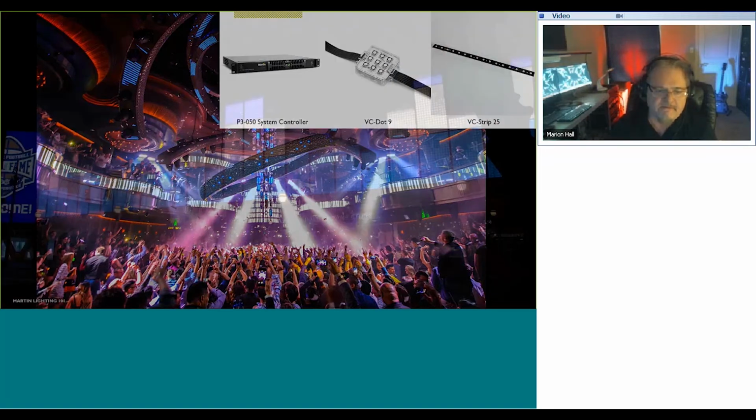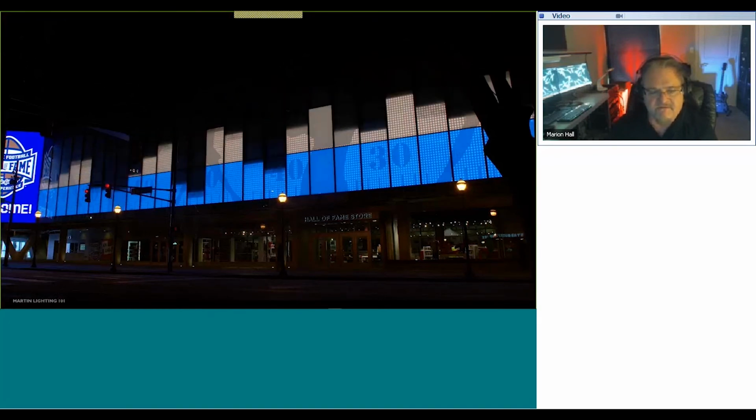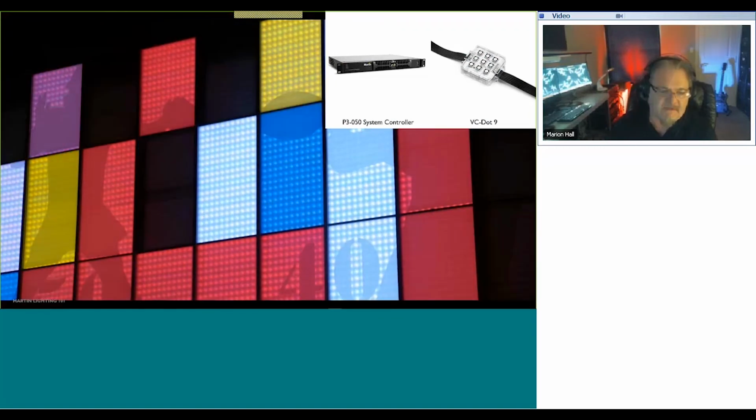I don't know if you can see this, but I'm going to skip over this one. This is the College Football Hall of Fame, essentially. That system is comprised of the VC.9s, and they essentially have the whole facade of the building covered with these VC.9s, and they can project video through it. It's right in the middle of downtown Atlanta, right next to, I think, Grant Park. And it just looks fascinating when you walk by it.